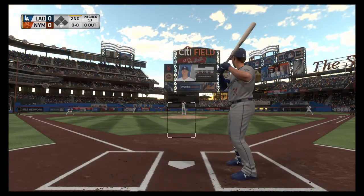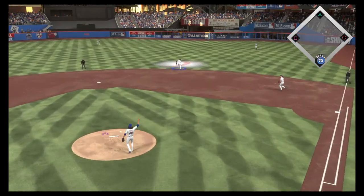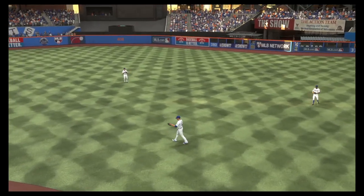Here's Jock Peterson now. He'll start things out in the top half of the second. Center fielder. That's popped up, Jock, out towards short right field. Walker is there for it. And that's the first out of the inning.